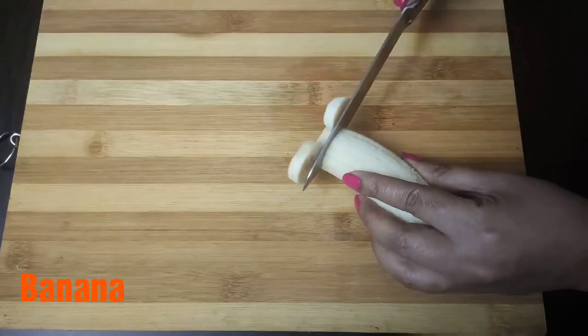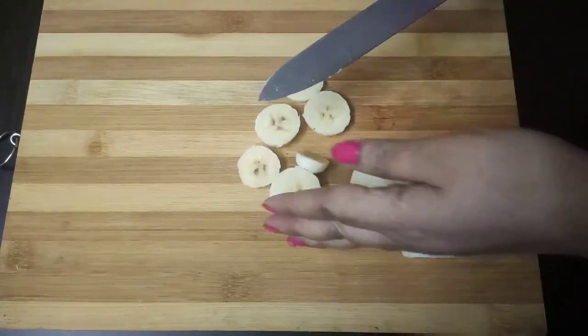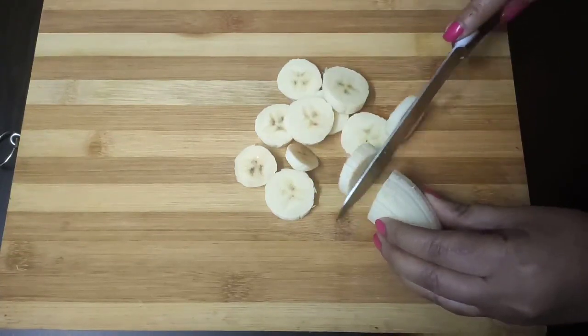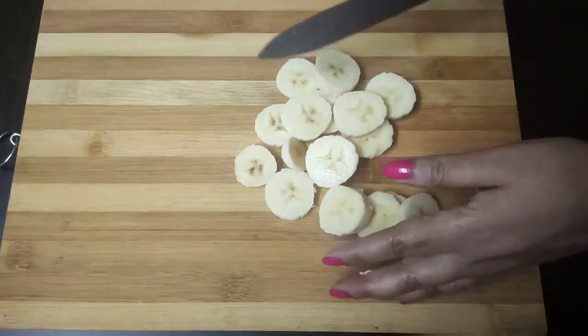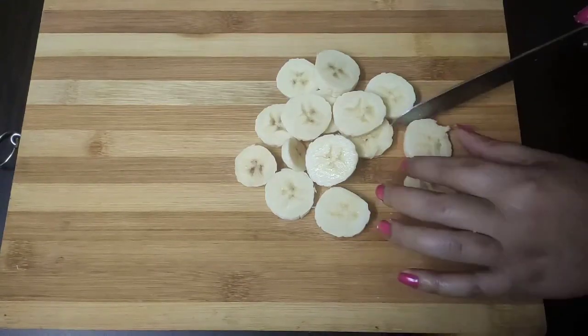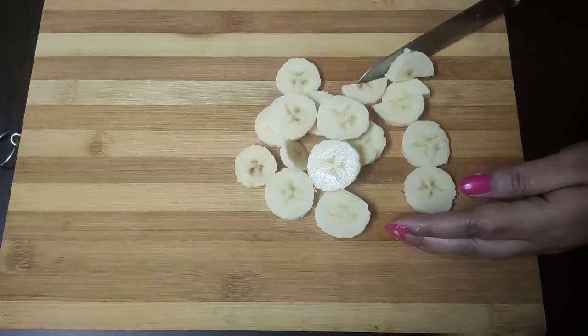Then I will add one banana which I just love to enjoy in my parfait recipe, besides some yummy berries and nuts. Alright, slicing of the fruits is done. Well, I thought of slicing the banana slices into further half, and there they go.